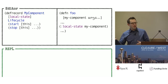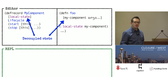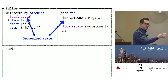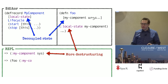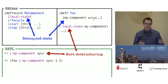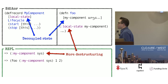Now, by contrast, the component has a little more ceremony to set up, but it allows me to define the functions in terms of the components they use. So they can take the component as an argument and then pull the state out of it. So this decouples the state of a resource or some stateful process from the functions that are actually going to use it. The downside, of course, is that I have a little more typing to do. I actually have to destructure these components, I have to pull things out of them, and if I want to get at them at the REPL, I have to pull them out of the system object. It's a little more work, a little more typing. From my point of view, it's totally worthwhile.